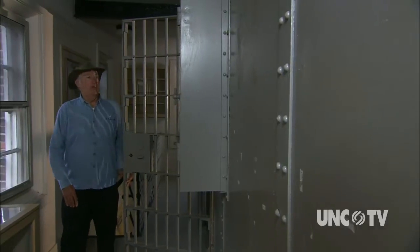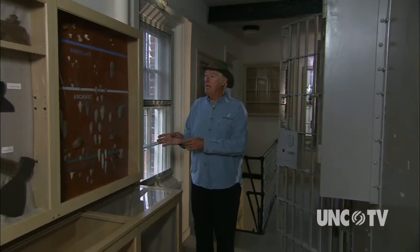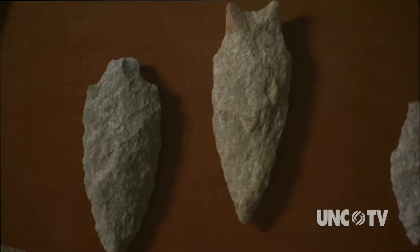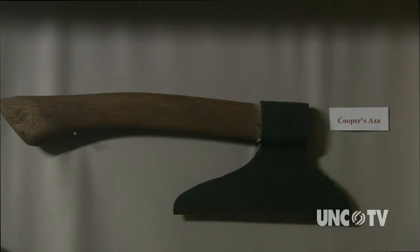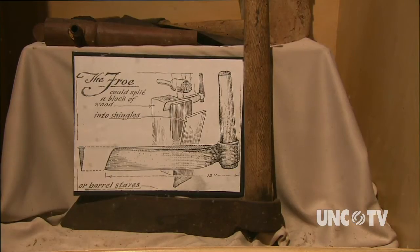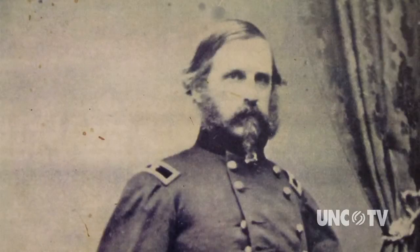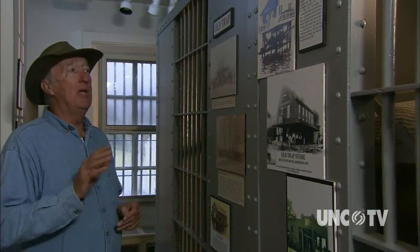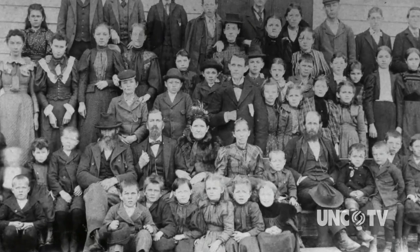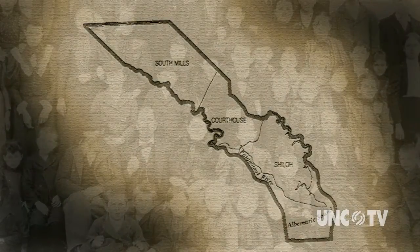Not only do we show the early history of the Camden jail, but we are trying to represent Camden history. We start with the Native American Indians. We move to the colonial period with some of the tools. We continue Camden County's history during the Civil War with 4 major events. On the opposite wall over here, we do the history of the communities in Camden County. The county is divided into 3 unincorporated townships.